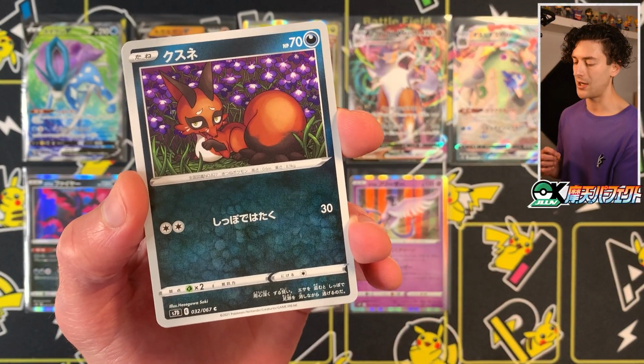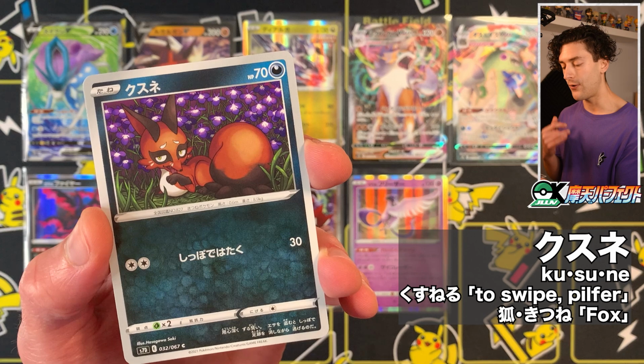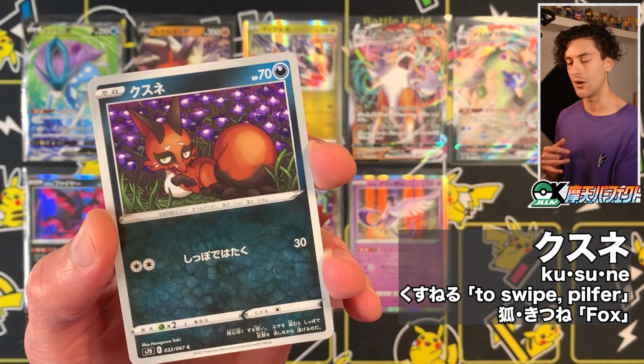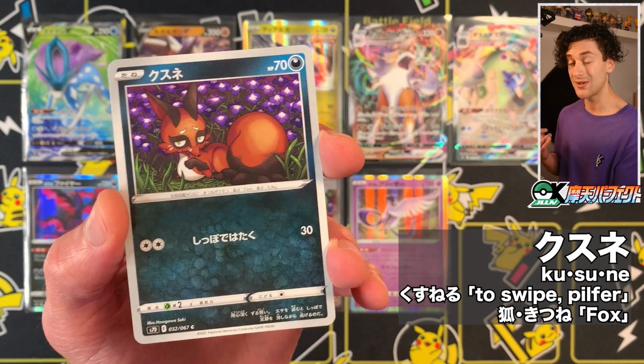We got Kusuneru. This is a good one in Japanese for Nicket. Kusuneru is the Japanese word for to swipe, to steal, and Kitsune is the Japanese word for fox. You may have heard that before. I feel like that's a pretty standard word that weebs know. Kitsune. So Kusune for Nicket literally means the fox that steals. It's pretty literal, which is as literal as Nicket.